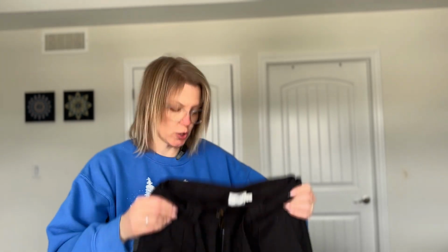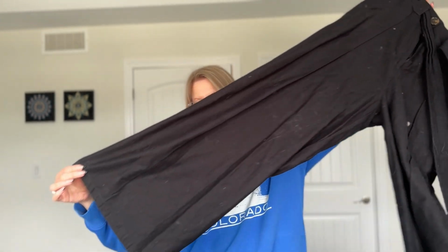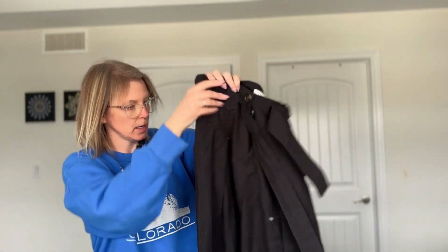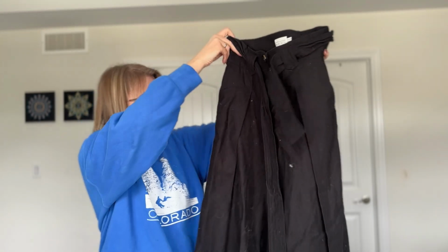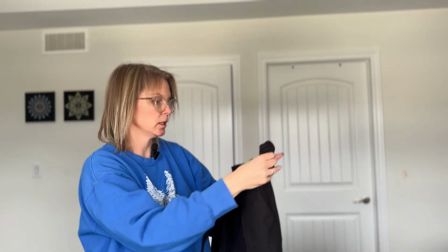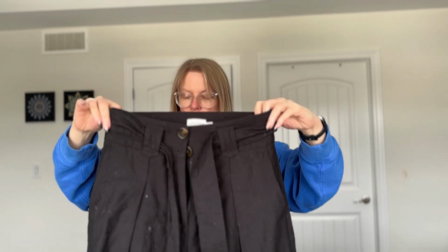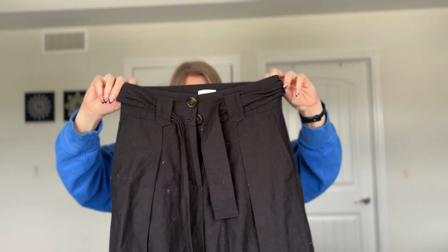Another new to me brand. These are a pair of ultra wide leg black linen trousers. Check this out. Look at how nice and wide these are. And it actually has this really pretty, I don't know if you can see it on camera, little pleated detail in the front that goes down, a nice thick belt. It says it's a size 34, but I don't even know what that means because this is obviously not a size 34. This is like an extra small. That's definitely going to be the downside of trying to sell these. But I thought they were really cute, wanted to give them a try.